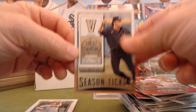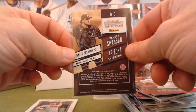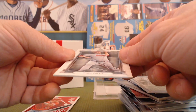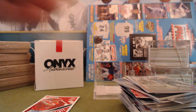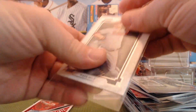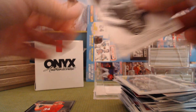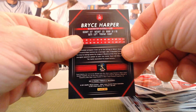Season ticket. Dansby Swanson. That's a Vandy card. Pretty sure that's going to be a rookie variation. You should get said with the college. Got a Wade Miley. Topps Museum. Going out to Arizona. And Mike. Followed by a Diamond Kings Mike Trout. And another Bryce Harper. Going out to Washington. 2013.